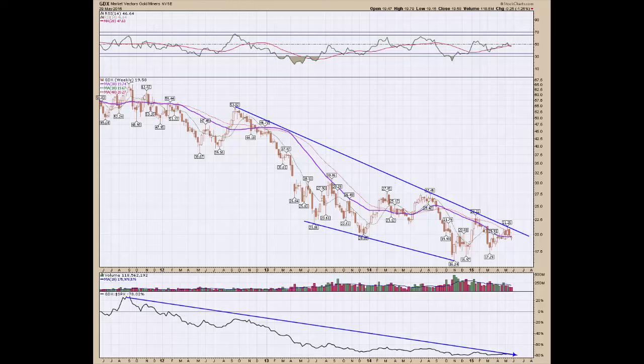At some point, though, both the metals and their stocks will be an excellent investment, but that time is just not now.